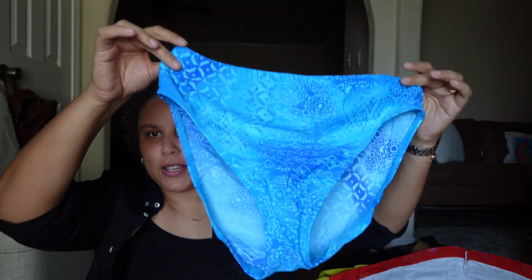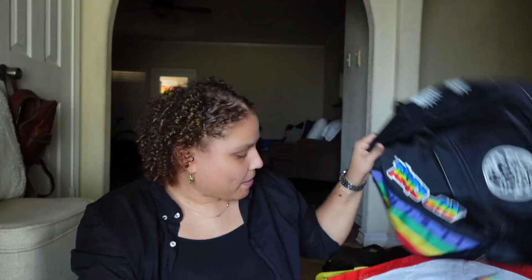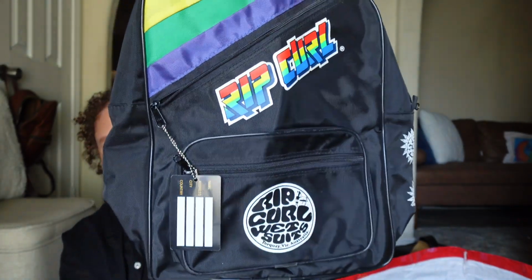It's so pretty. Here are those random blue bottoms from the last video. They were in a separate bag. And so I picked up this vintage Rip Curl backpack. It is the surfer brand.